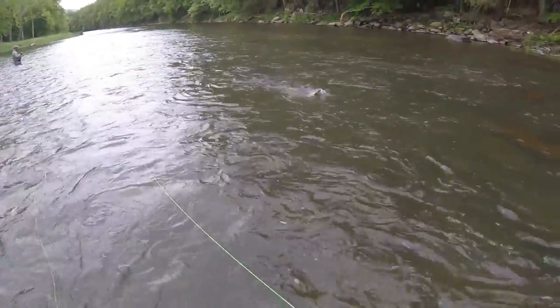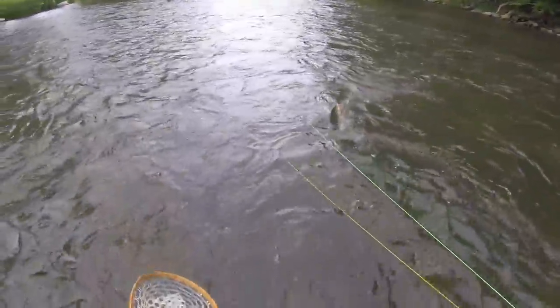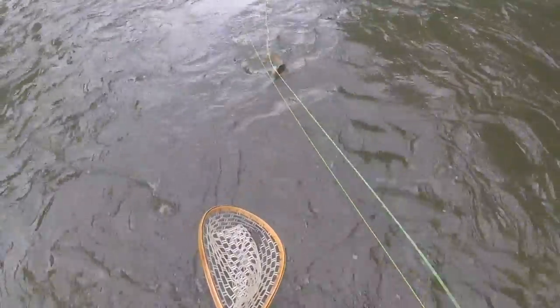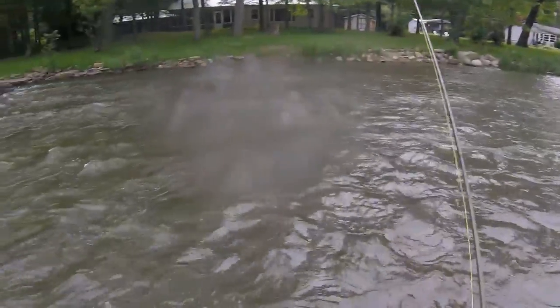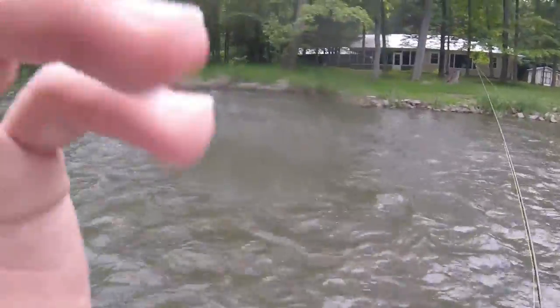One just rose right next to me. We'll go after him after we land this guy. How about that? Come here, buddy. Tangled up here. Come here, come here. There he goes. Okay. Guys, that's it. Let me see ya.